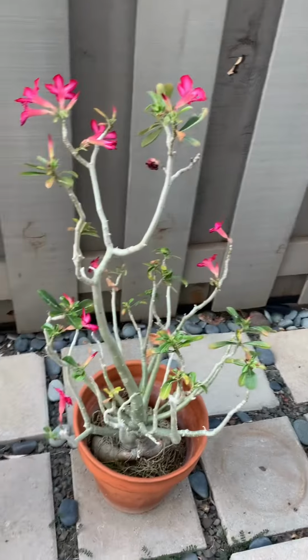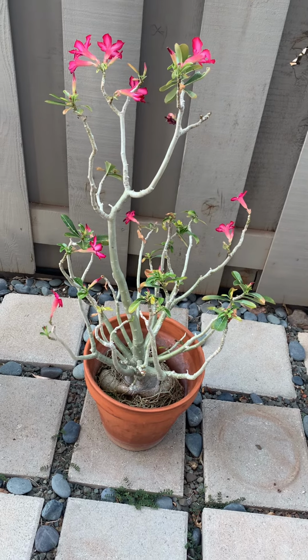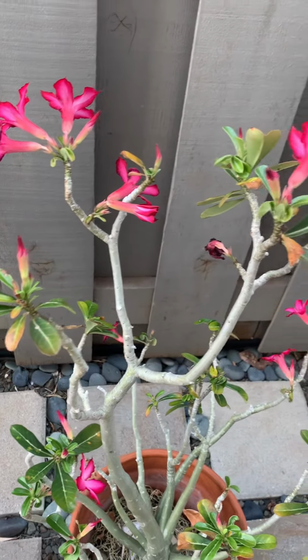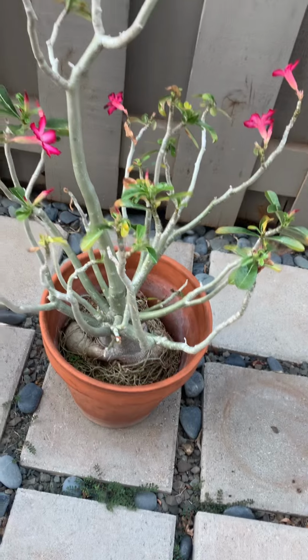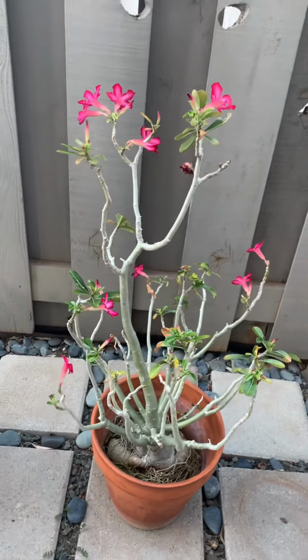Oyster plant. This is my desert rose from my neighbor, my old house. It was small when I first got it, and now it's pretty big and healthy and has all these beautiful flowers. The caudex is big. Yeah, it is, and the roots are pretty exposed, so this one I don't really need to do anything. Maybe I might cut it to keep it a little bit more small and bushy.